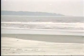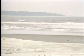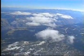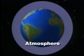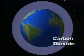Air and water, Earth's two other basic natural resources, are just as valuable as land. In fact, life on Earth could not exist without air and water. When geographers and scientists talk about air, they usually refer to it as the Earth's atmosphere. The term atmosphere includes the entire layer of air surrounding the Earth. The Earth's atmosphere is made up of a number of different gases, including oxygen, which is essential to human and animal life, and carbon dioxide, which plants need in order to grow.